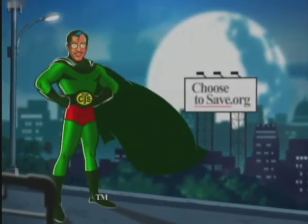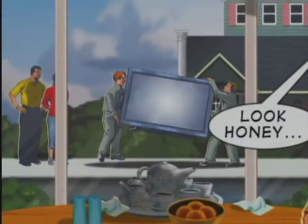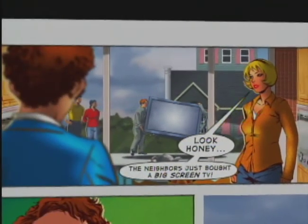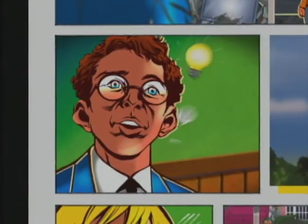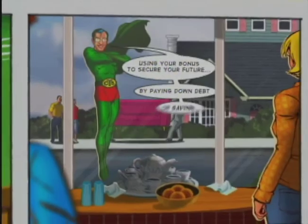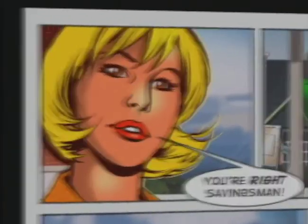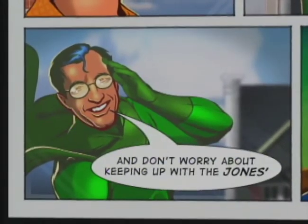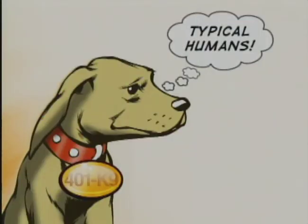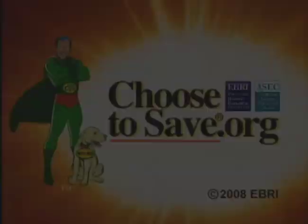And now, another adventure with Savings Man. Look, honey, the neighbors just bought a big screen TV. Hey, I just got a bonus at work. Maybe we should get one, too. Hold on there. Savings Man. Using your bonus to secure your future by paying down debt or saving is a better way to go. Well, I declare you're right, Savings Man. Stay ahead by choosing to save. And don't worry about keeping up with the Joneses. But their name is Johnson. For more tips and tools, visit choosetosave.org today.